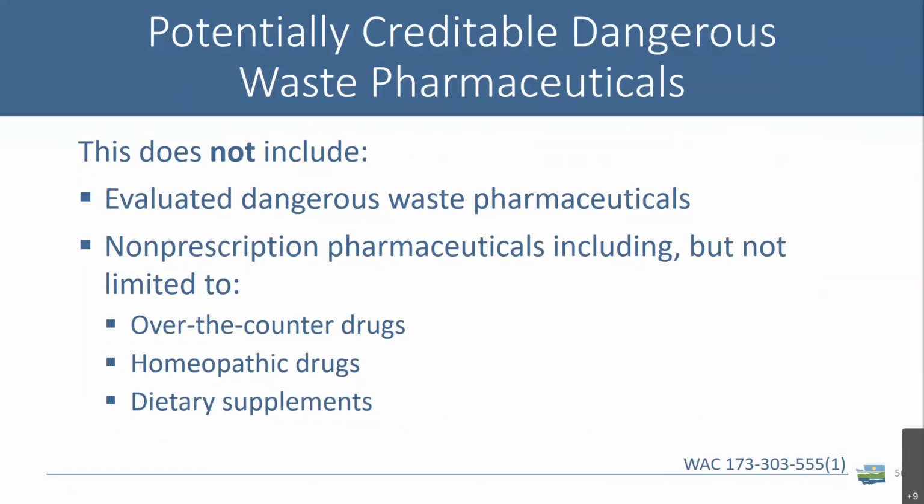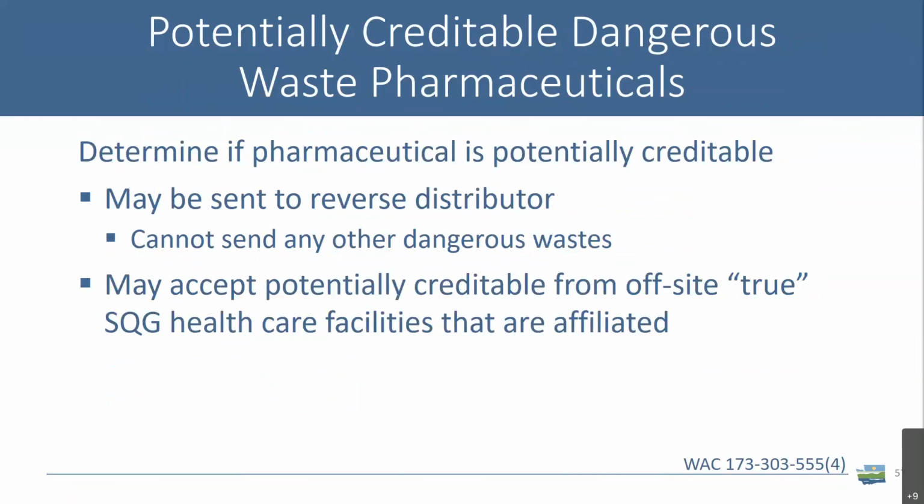Also, non-prescription, homeopathic, over-the-counter drugs and dietary supplements do not qualify as potentially creditable waste pharmaceuticals. Healthcare facilities must determine if the pharmaceutical is potentially creditable. Be sure you do not send other dangerous waste to your reverse distributor. Healthcare facilities operating under 555 may accept potentially creditable pharmaceuticals from an affiliated offsite, true SQG, to consolidate waste. Again, we will cover this in more detail later on.